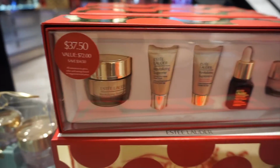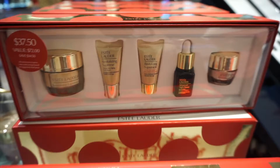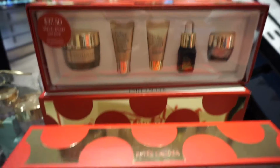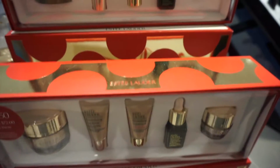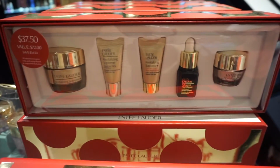And then if you are, again, a skincare buff like I am, the Revitalizing Supreme Plus Anti-Aging Set, this one was $37.50, was absolutely worth it if you wanted to gift it for yourself or to someone else. Definitely put it on your list for things you want for Christmas.